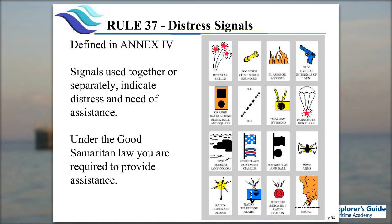Distress. Main ones we look at in distress are the flare pistols, red flare pistols, continuous sounding of a fog horn. It gets pretty irritating. Think of car alarms. The flag, the orange flag with the ball in a square, waving of the arms properly, orange smoke. I always make the comment, if you're out there firing a gun, 1 shot every minute, I'm not coming over to look for you. Not in this day and age. Fire on the deck. So those are the main ones that we have for distress.